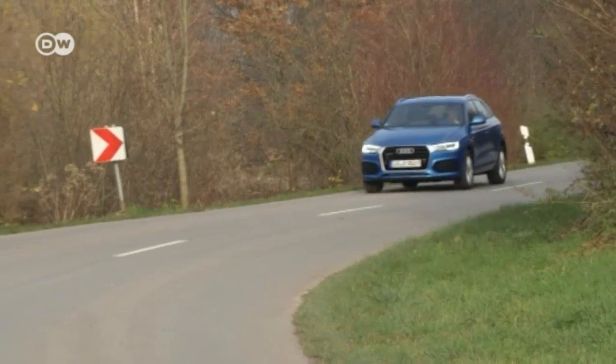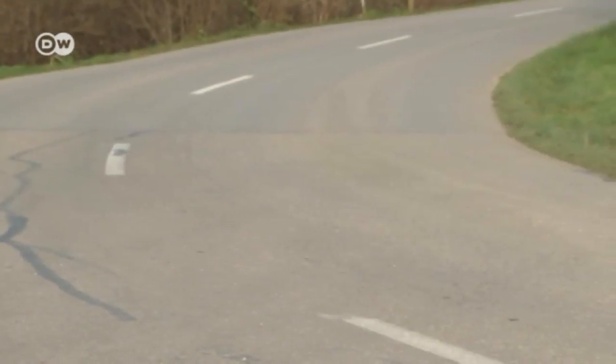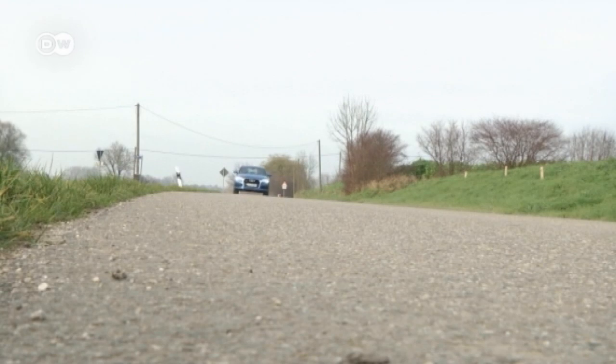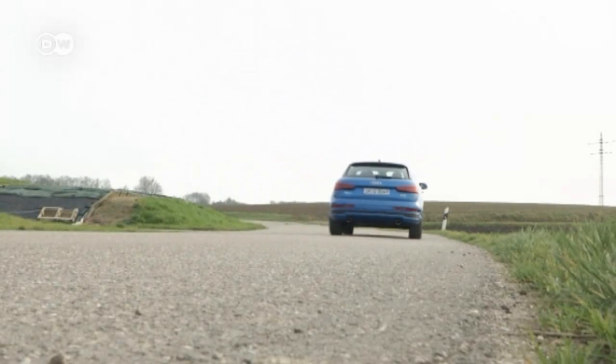The Q3 tops out at 233 kilometres per hour, and it's available with a variety of optional extras, as our tester points out. He says his favourite is the adaptive suspension known as Drive Select, as the different modes really do make a difference. Dynamic is sporty, efficiency is efficient, and comfort really is cushy.